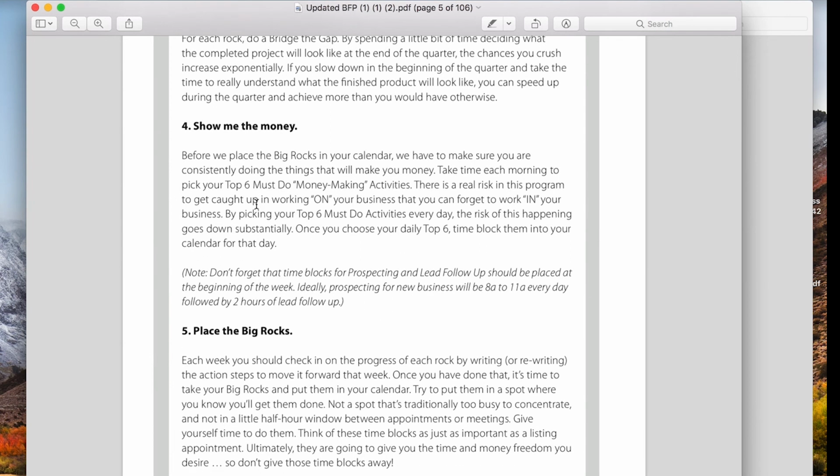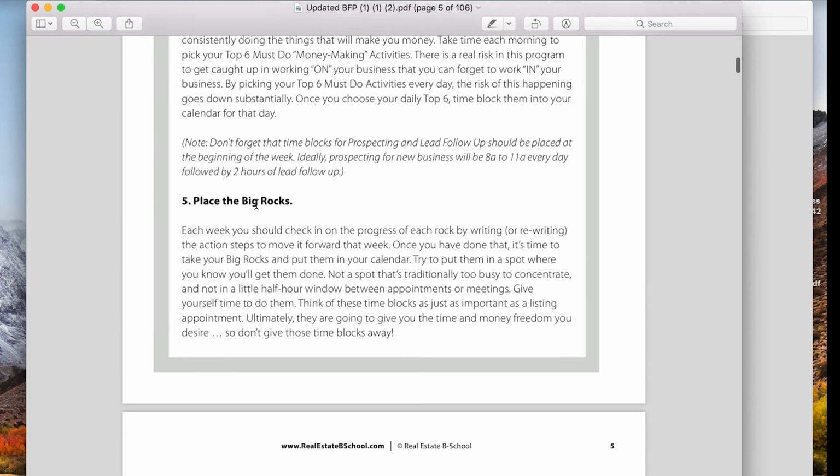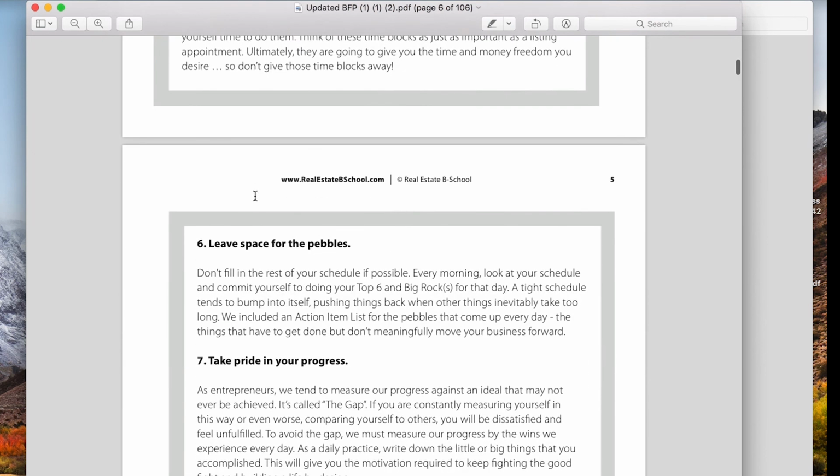So before we place rocks into your calendar, this involves time blocking. We have to make sure that you're constantly doing the things that will get you closer to your goal. So take time every single morning and jot down the 6 must-do things that are going to get you closer to your goal. So then take those items and put them into your calendar. And then you can assess how much time is left in the day. After you put those big rocks in the calendar and see what you have left in the day, then start to put the smaller priorities in there, the pebbles.